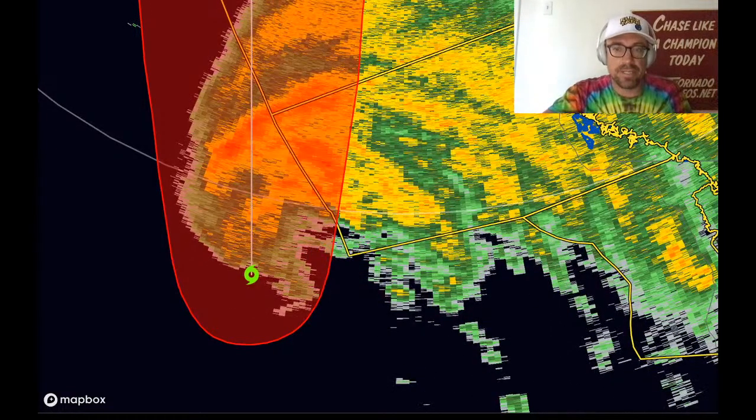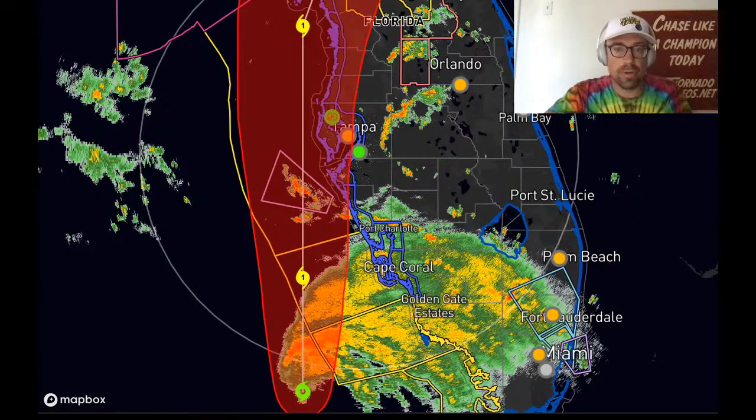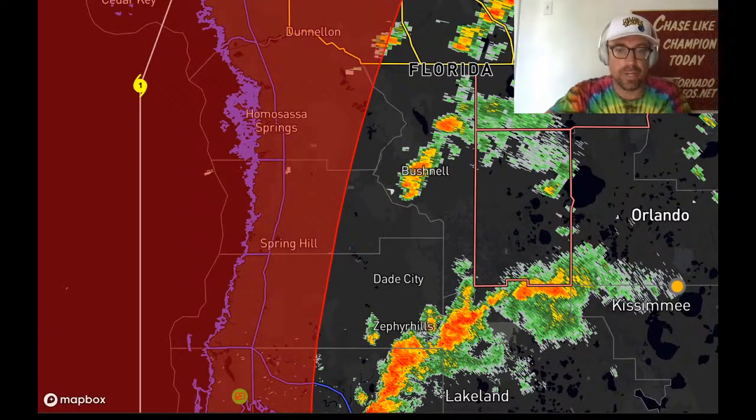Zooming back out, let's see if we have any. No tornado warnings yet, and in fact that cluster to the west of Orlando has definitely weakened and lost maturity as it lifts off to the northwest through Bushnell. Just a little bit of a squall there.